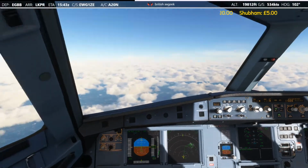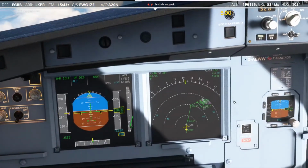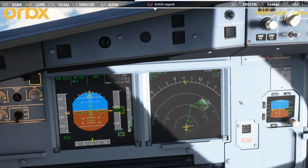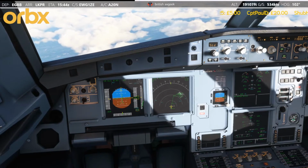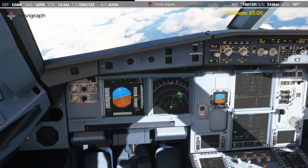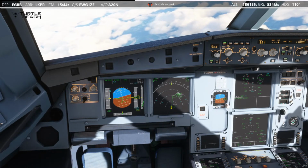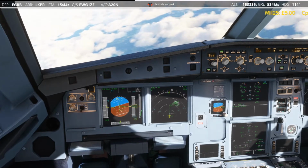Eurowings 1 Zulu Echo, report speed. Report speed, was that for Eurowings 10 Echo? Report indicated speed now. 290 knots, Eurowings 10 Echo. Eurowings 10 Echo, maintain 330 knots or greater. Maintain 330 knots or greater, Eurowings 10 Echo. Jeez. You're stuffing me now as well. 330 or greater. We'll try 320, we'll see what happens.